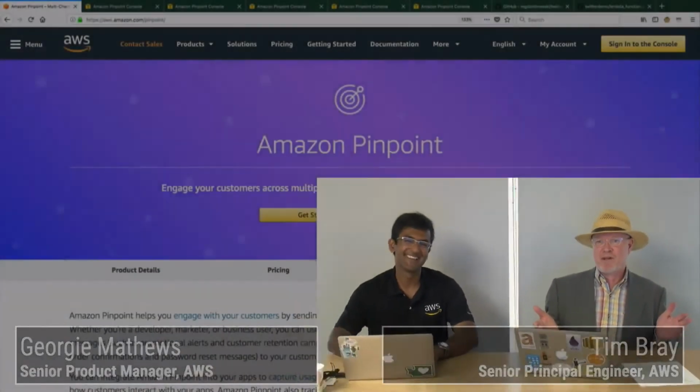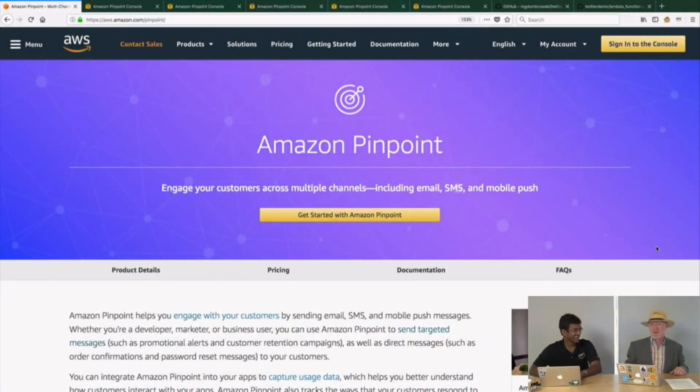Okay, so the official title of today's session is Messaging for Real-Time User Engagement. And Pinpoint does a lot more than just shuffle messages around. It is a platform specifically aimed for messaging from businesses to people. Now, normally at this point, I introduce what the product does and give a brief overview, except in this case, I'm not going to because I've never used it myself, and so I don't bring much expertise to the table. So, Georgie, tell us about it.